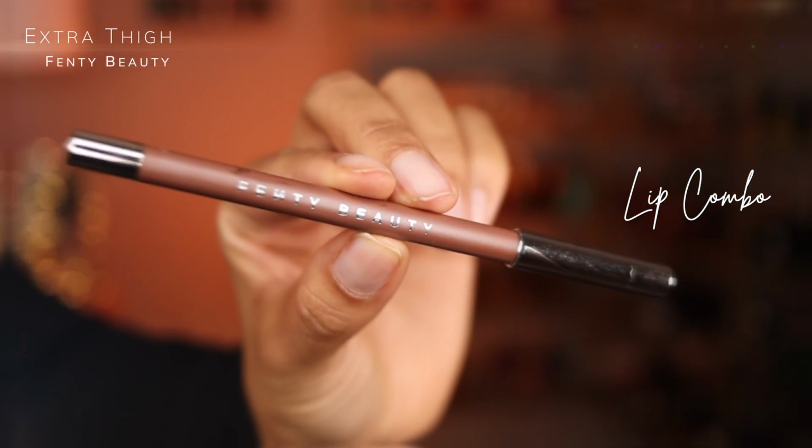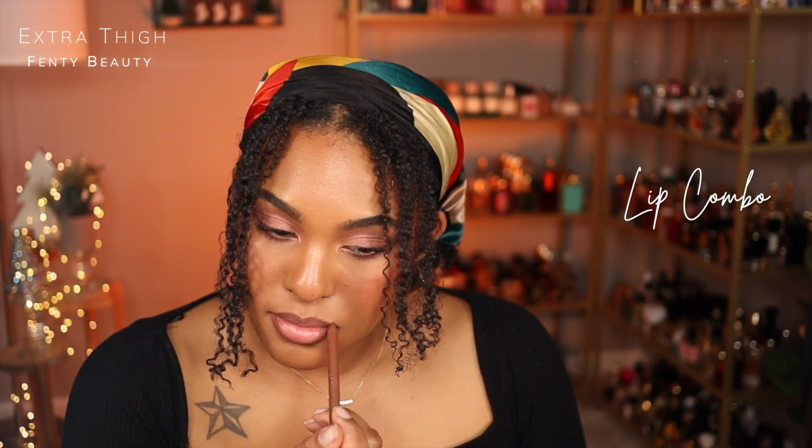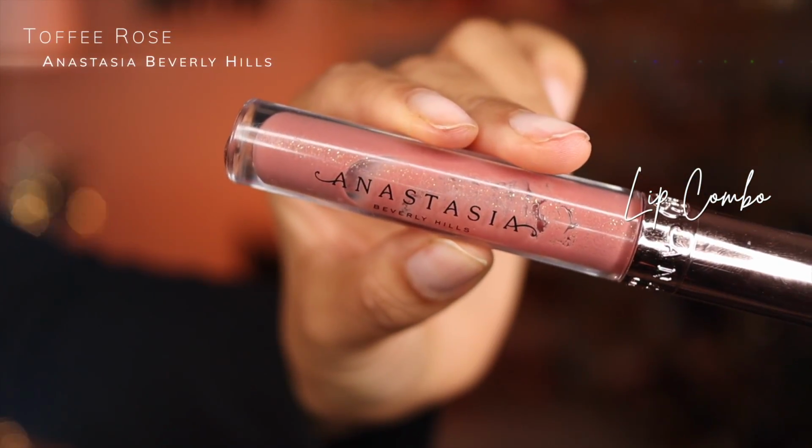First things first, I gotta tell y'all the lip combo of the day. 2 products, real simple. I filmed earlier, so my lips, my throat, everything is dry, so I wanted to wear a gloss. I'm wearing the Fenty Beauty Traced Out Lip Liner in the shade Extra Thigh, and then I topped it all off with the Anastasia Beverly Hills lip gloss in the shade Toffee Rose. Literally one of my favorite lip glosses, period. My lips but better. Perfect. The lip liner is a little bit more neutral, slightly cool, I would say. So this is a really cute look, and the eyeshadow is Huda Beauty.